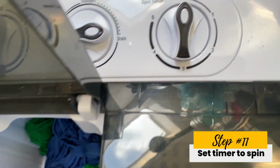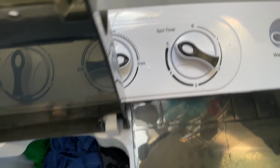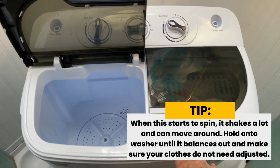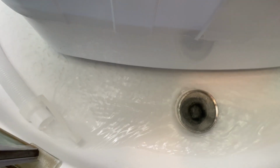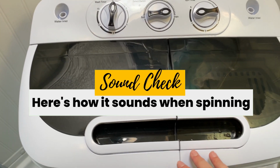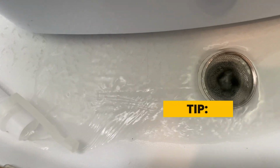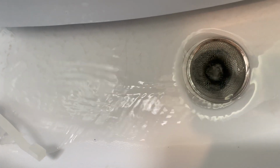Step 11. Set timer to spin. I always set timer for the full 5 minutes, and it works amazingly well to get them very close to dry. Tip: when this starts to spin, it shakes a lot and can move around. Hold on to washer until it balances out and make sure your clothes do not need adjusted. Tip: keep the setting on drain to continue draining the water during the spin cycle.